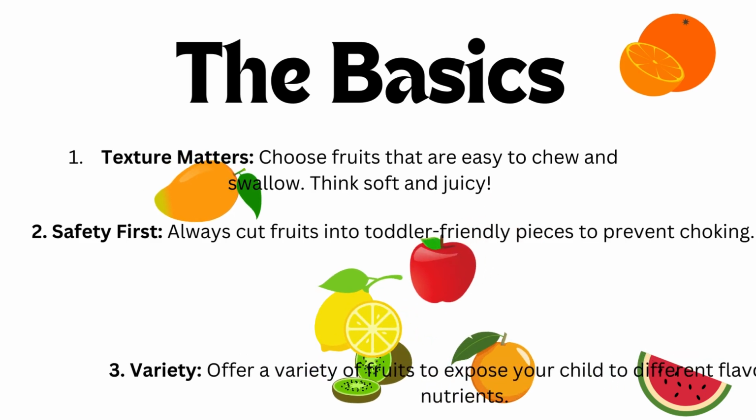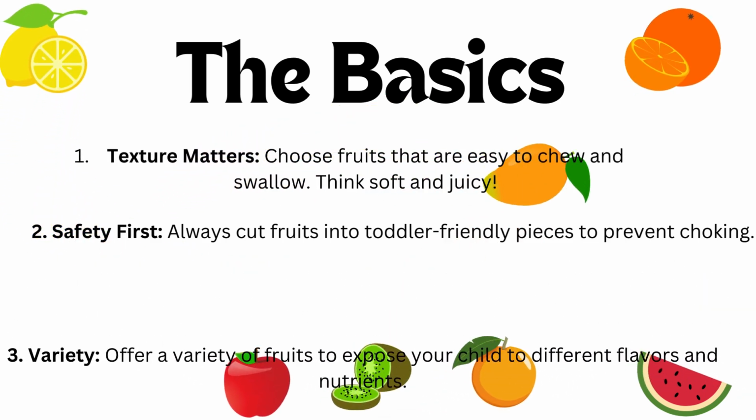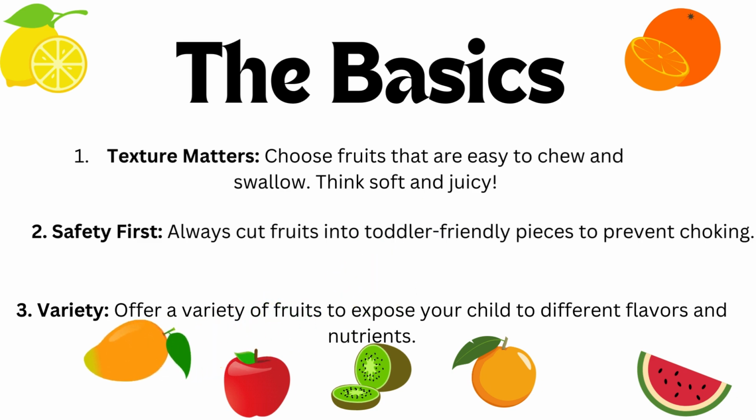1. Texture matters. Choose fruits that are easy to chew and swallow. Think soft and juicy. 2. Safety. First, always cut fruits into toddler-friendly pieces to prevent choking. 3. Variety. Offer a variety of fruits to expose your child to different flavors and nutrients.